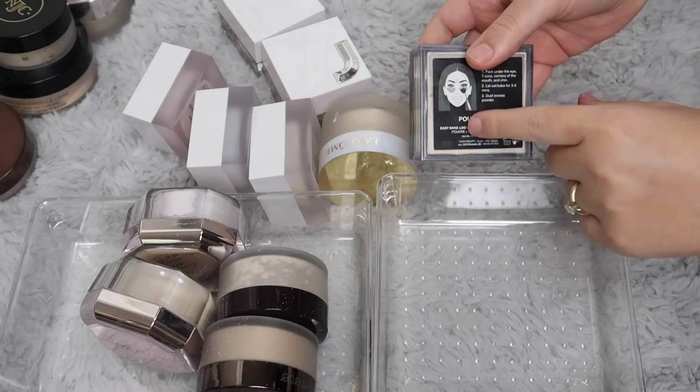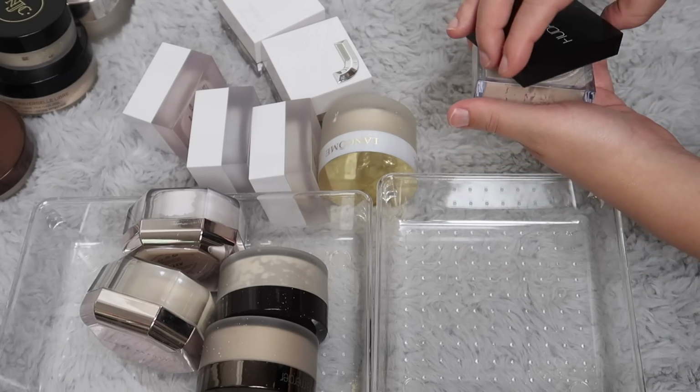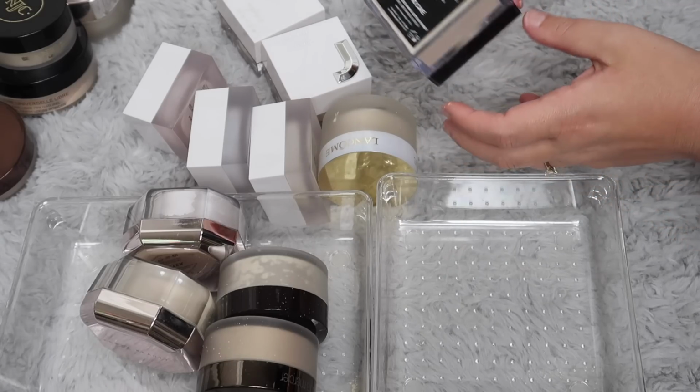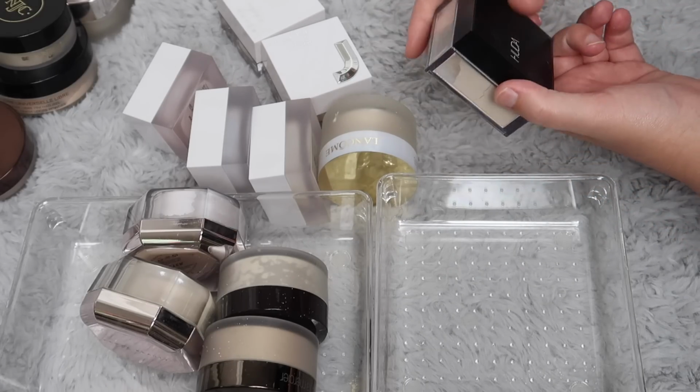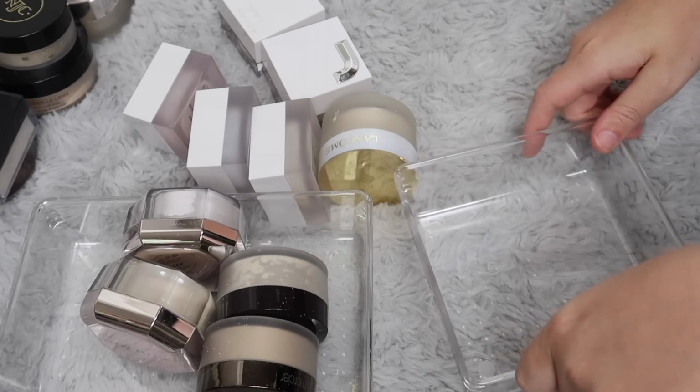This is the Pound Cake powder, the Easy Bake Loose Setting Powder from Huda Beauty. This is one I've used up a few of these, like the whole entire container. This is one that I really like. I haven't used it in a while, so I'm probably gonna end up swatching some of these.